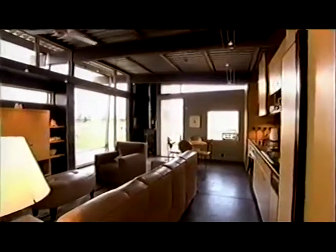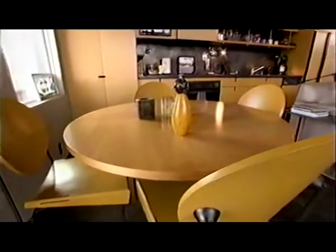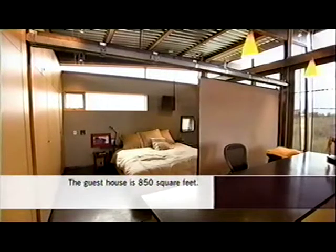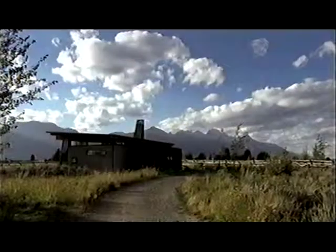As for the guest house, the Logans built it as a retreat for visiting grandparents. It's nice to have options for guests and for us. The space includes a bedroom, a living area, full kitchen, and bath. We do try hard not to take it for granted. For the Logans, the reason they're here is the picture postcard view that can be seen from every room.